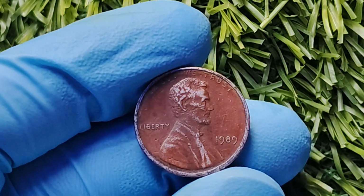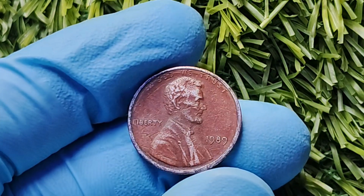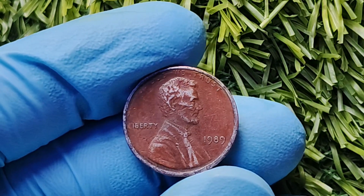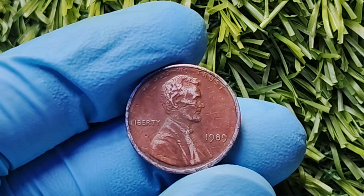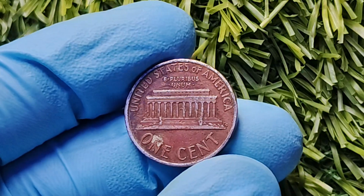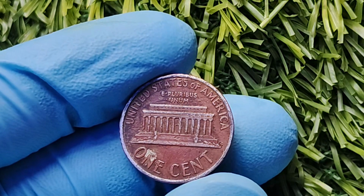The 1989 no mint mark Lincoln penny is proof, no pun intended, that valuable coins are still out there, just waiting to be found. So the next time you get some pennies, don't ignore them. Look for the no mint mark, check for those sharp details, and if it looks even slightly different from a regular penny, get it checked. Well, you might just be the next lucky person turning a single cent into a life-changing fortune.